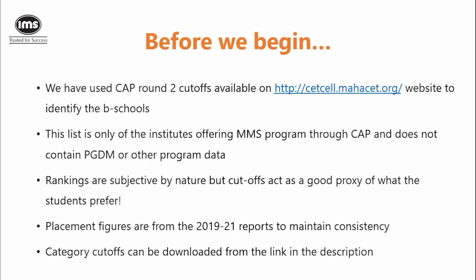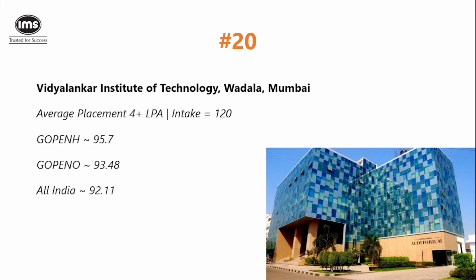So let's get started. And as we had done in that earlier video as well, we'll start with number 20 and go to number 11. Now at 20, we have Vidyalankar Institute of Technology, Vadala, based out of Mumbai. Now this institute has an intake of 120.